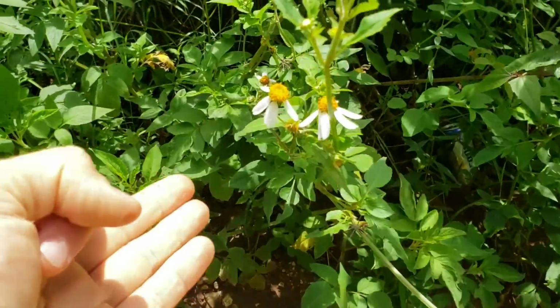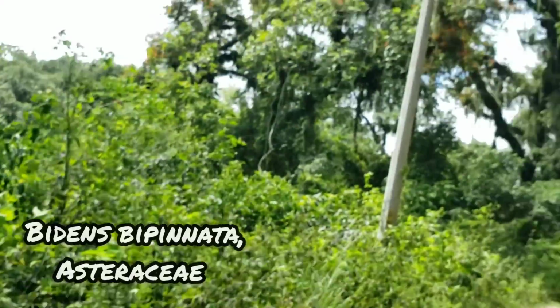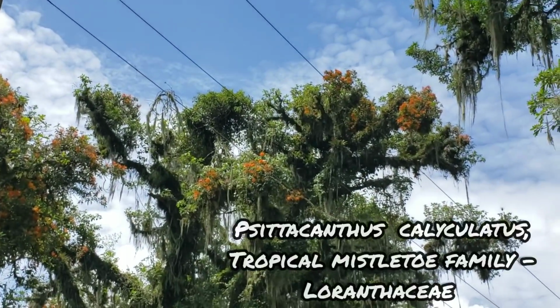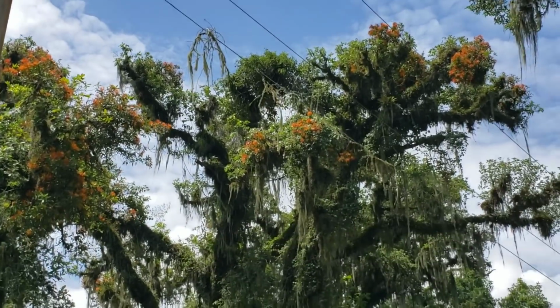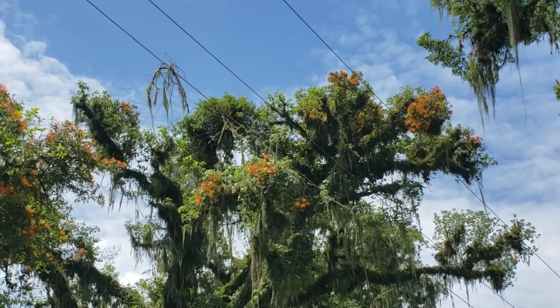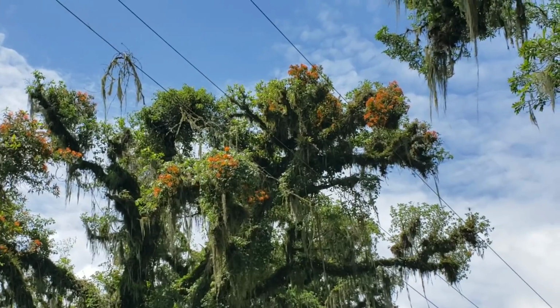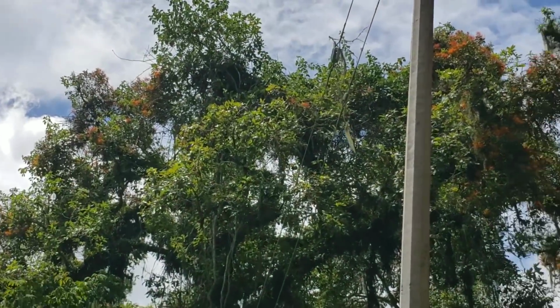I think this is abundance. It's everywhere. I don't know. Anyway, so there you go. There's some nice tropical mistletoes for you. The genus is Psittacanthus. Family's Loranthaceae. No relation to Santalaceae, though they might be in the same order. I have to look it up. But Santalaceae, of course, is the family of most of the mistletoes you get in the United States. This is an entirely different family. These are the tropical mistletoes.